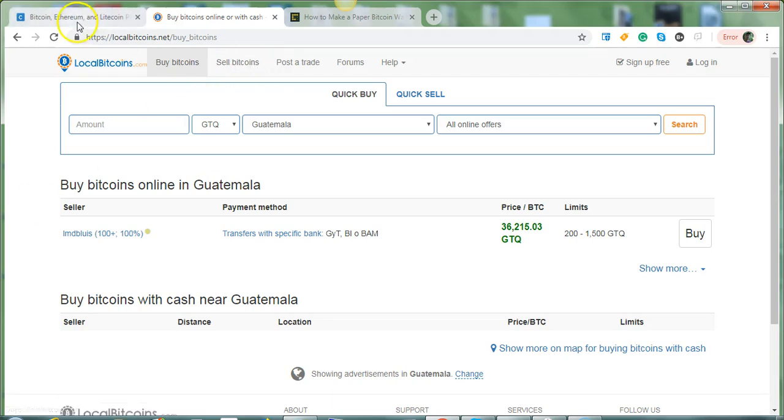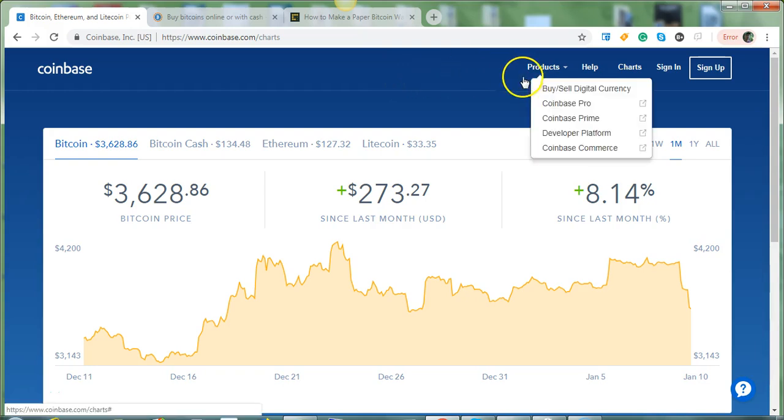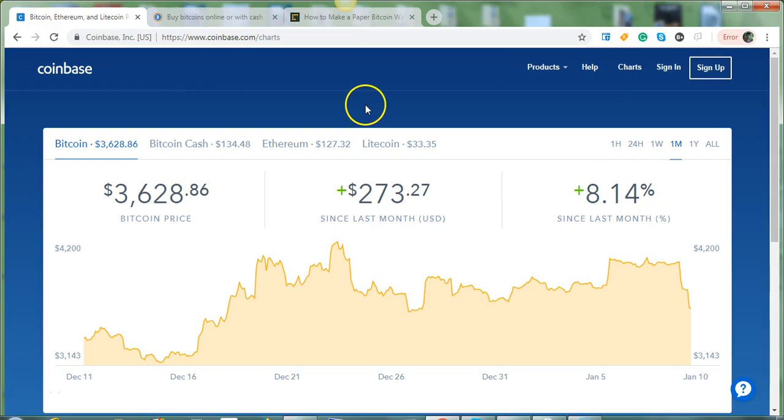And as I showed before, the big ones are Bitcoin, Ethereum, and Bitcoin Cash. That's another one. Bitcoin Cash is pretty popular and more people are using that. And then we have Litecoin, and well, there's a whole bunch just on Coinbase, as you probably are well aware of.